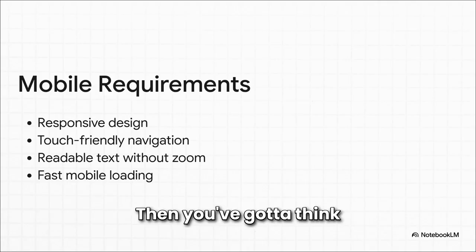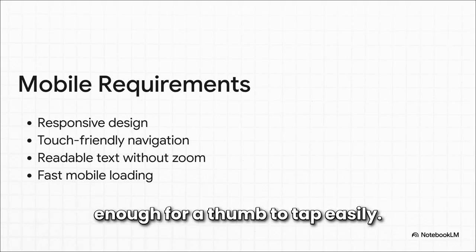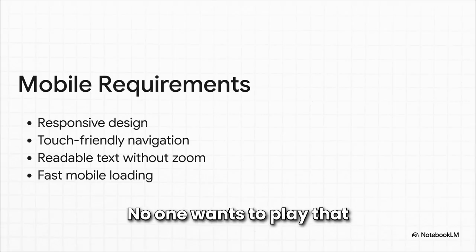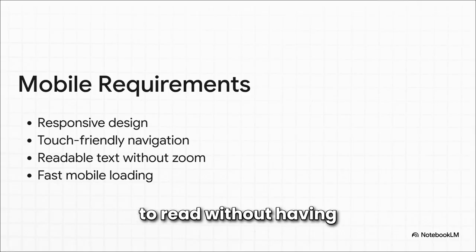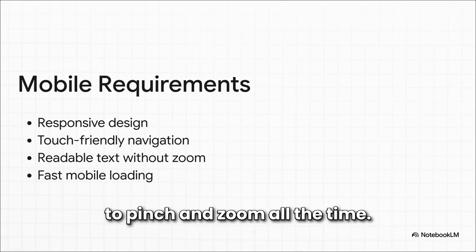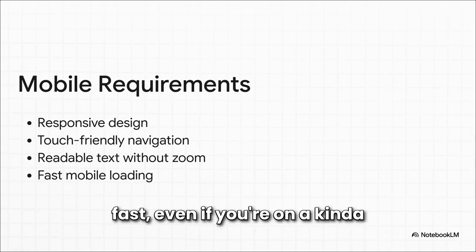Then, you've got to think about fat finger syndrome. Your buttons and links need to be big enough for a thumb to tap easily. No one wants to play that frustrating game of misclicks. Your text has to be big enough to read without having to pinch and zoom all the time. And of course, tying it all back, it has to load lightning fast, even if you're on a kind of spotty mobile connection.